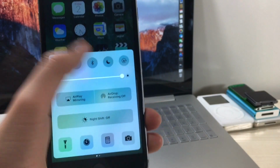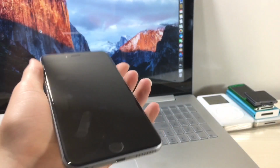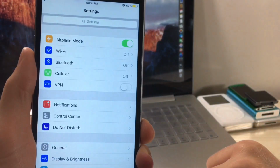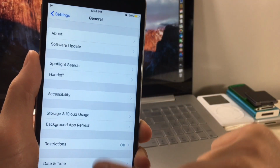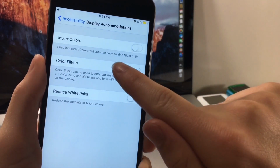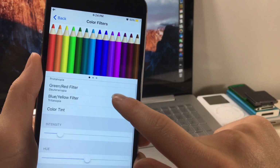So this next feature is epic, I think. You can now raise your iPhone to unlock it. It's so cool. Next up is this thing called display accommodations. So just go to accessibility, then click on display accommodation, and this is for people who are colorblind or have a hard time seeing different colors and all that.